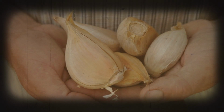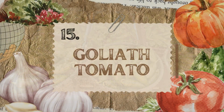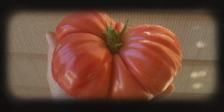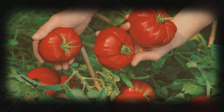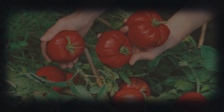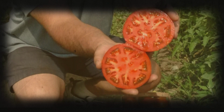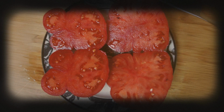Here are 15 heirloom veggies that can grow truly massive. Let's start with a classic. The Goliath tomato lives up to its name in both size and flavor. This heirloom variety is a giant among tomatoes, often tipping the scales at over 2 pounds per fruit. Despite its size, it boasts a remarkable flavor, offering a perfect balance of sweetness and acidity.